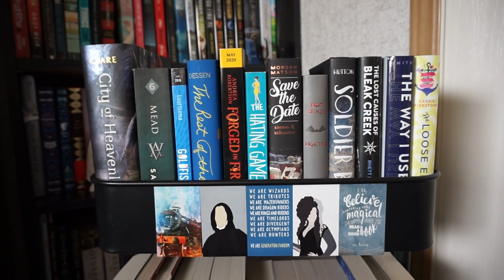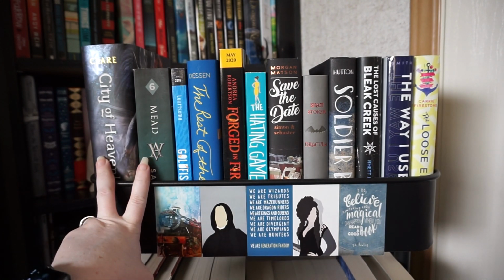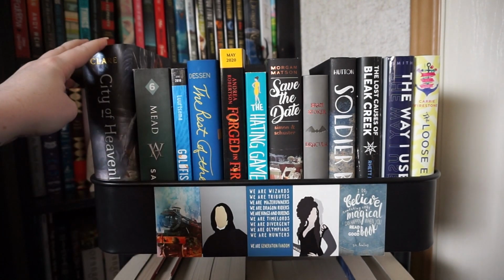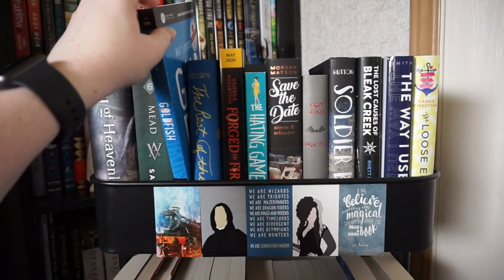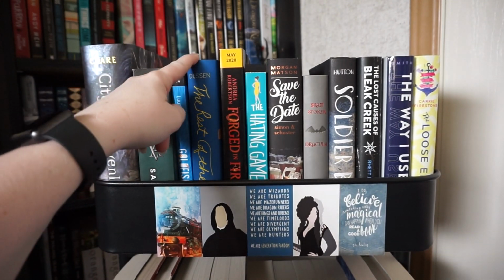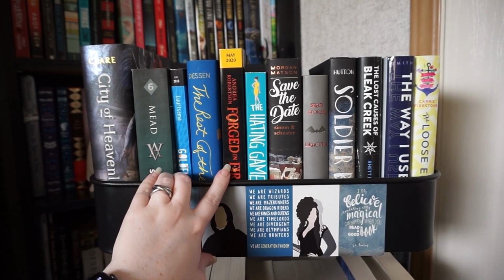Alright, and here's my first little shelf on my TBR cart. As you can see, I have fandom magnets right here. These 2 books I have read. I am just currently rereading the series, so that's City of Heavenly Fire and Last Sacrifice. Then right here I have an arc of Goldfish. I have The Rest of the Story by Sarah Dessen. I have another arc, Forged in Fire and Stars by Andrea Robertson.